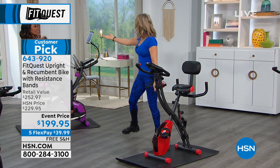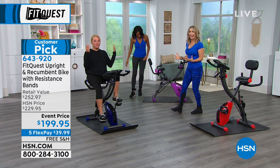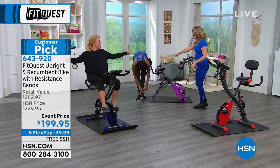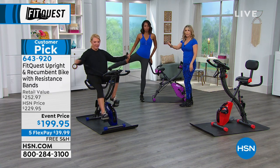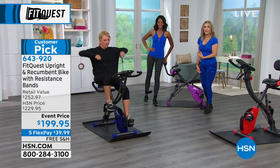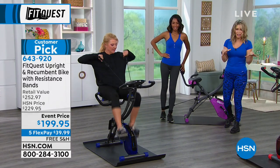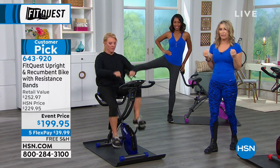If you wouldn't mind, please show them the workout station in the back. Right. So we've got the recumbent bike and we have the regular bike. We can work our arms in the front, which I'll do while she's doing the back. Watch. And there you go. So you're working your upper body. She's working her outer thighs, her inner thighs, her booty. So it's a workout station. Everything is here. This bike has 15 features. It's loaded. And at this price, it's the best price I have ever seen on any bike that offers so much.